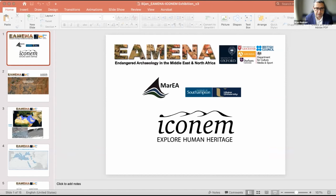The Middle East and North Africa, or MENA region, contains thousands of important archaeological sites, but cultural heritage sites in this region, like other parts of the world, are at risk from multiple natural and human causes. Data collected by the EAMENA project show that archaeological sites in the MENA region, both on land and in the coastal and maritime zones, are under threat from factors such as agricultural expansion, climate change, natural erosion, construction and urban development, looting, armed conflict, and more.